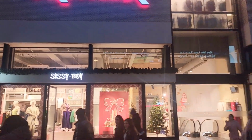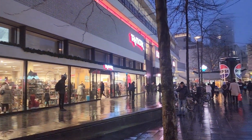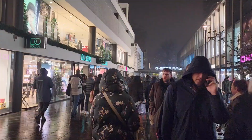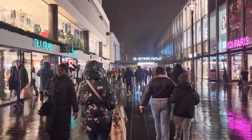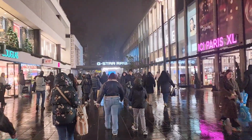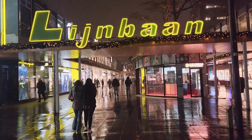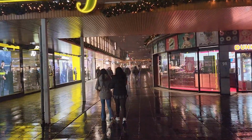This is TK Maxx. This seems like a cousin of TJ Maxx from the US, a discount store. We went there yesterday. They have some really good offers on display. It's been raining since morning, but it hasn't stopped people from coming and shopping on Christmas Eve. Rotterdam. This is the Lijnbaan, which is the premier shopping street here.